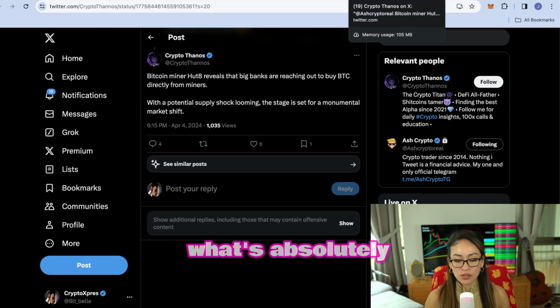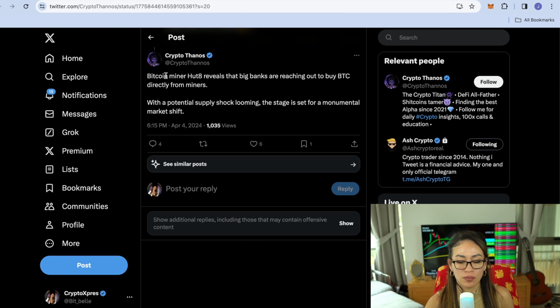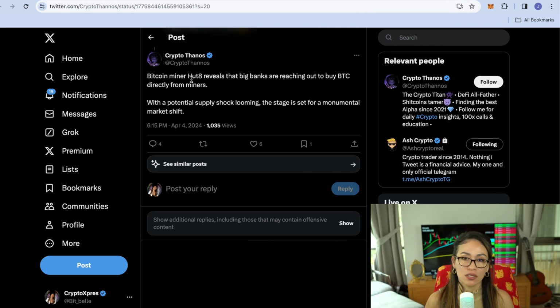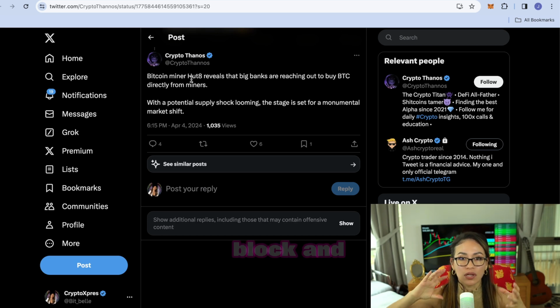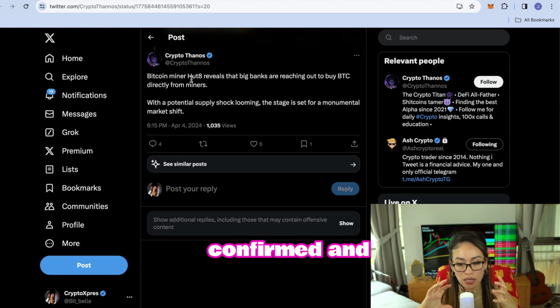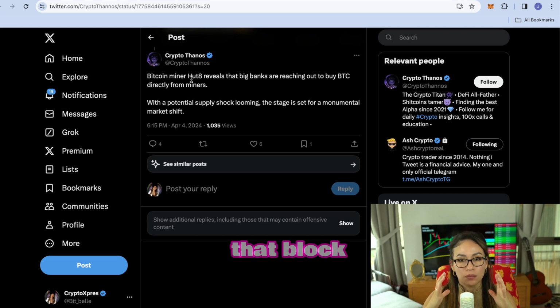Next, what's absolutely incredible to me is that Bitcoin miner Hut 8 reveals that big banks are starting to reach out to buy Bitcoin, or BTC, directly from miners. So like the human beings who sit at their computers and have to work on algorithms every single day, because that's how every block in Bitcoin's blockchain is confirmed and locked with all the transactions that happen during that block.